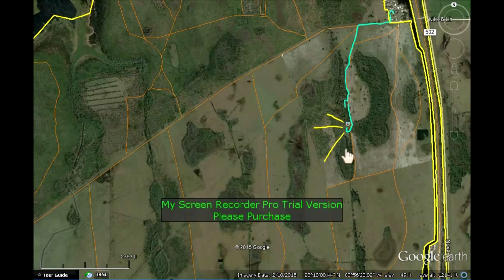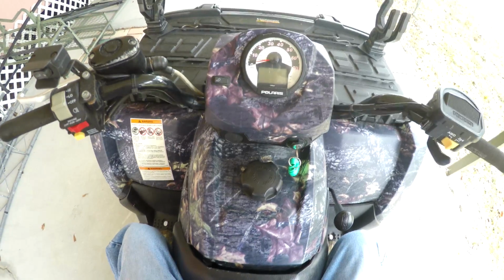And then we'll head on a little bit further south and go across a little water crossing, and through some woods there, and chase some pigs, and then head back down this road and back into the camp area, and that would be the end of this video.